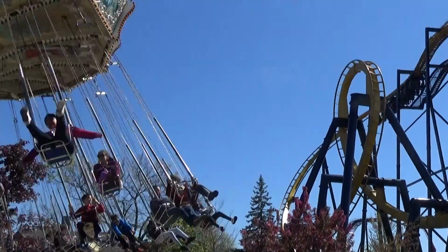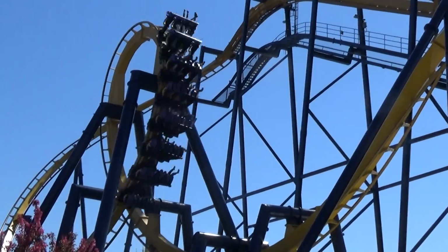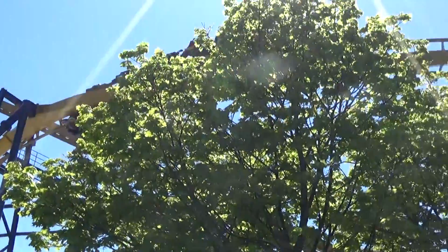As Batman the Ride goes, it's a nice ride, but I've been on so many of them before that I don't need to ride it while I'm here. Fun layout, nice and intense, but if you've been on one, you've been on them all.